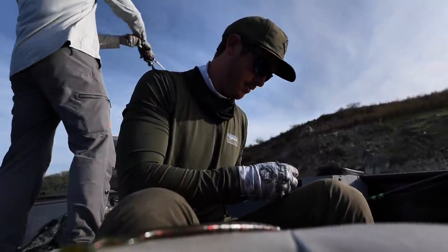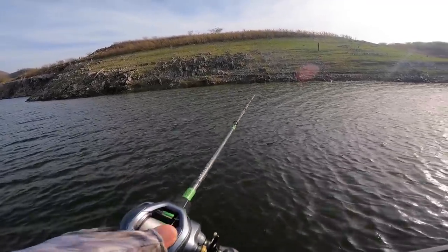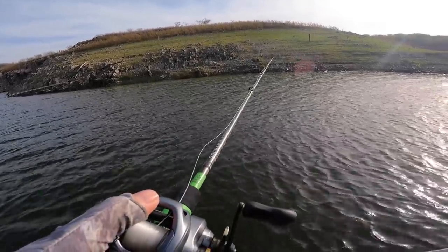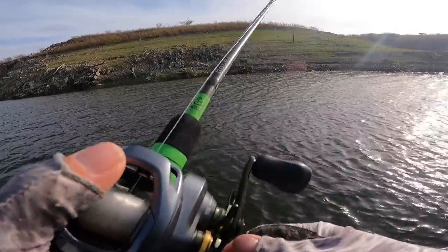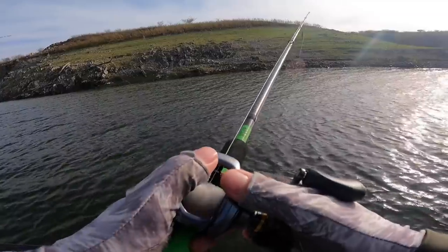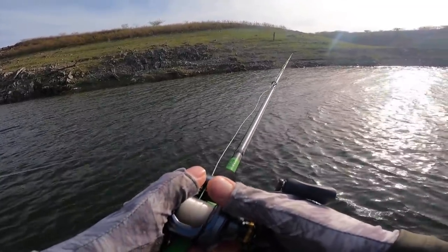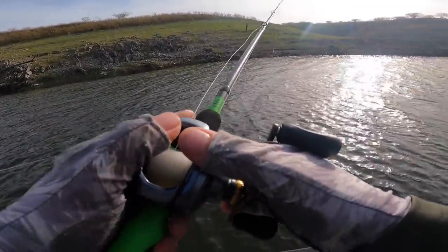At this point, you'd have little windows where you'd get some wind and cloud cover and they might eat a little bit, like they'll grab a moving bait. But when you pick up a Texas rig, it's kind of a drag. You're feeling those rocks, and the thing that makes this a lot easier, that increases your time in the strike zone, is just taking that boat.